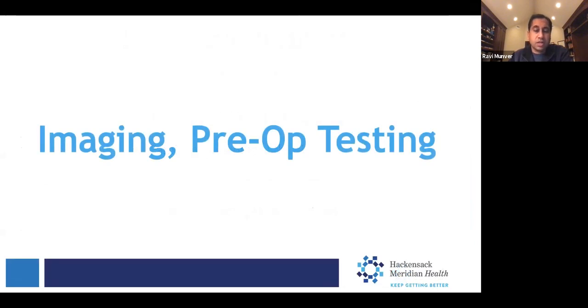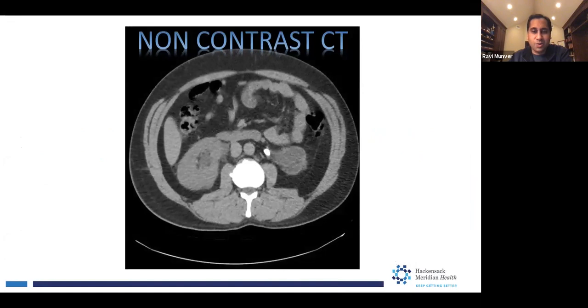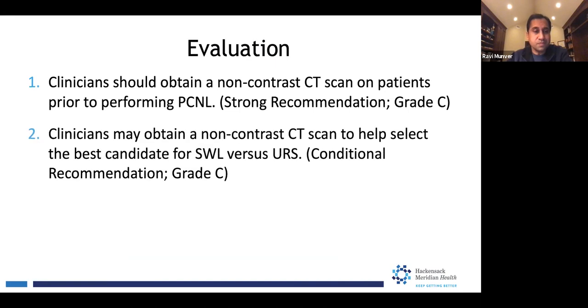So starting with imaging, from when I was in residency, an IVP and a tomogram were sort of the standard imaging studies that we would obtain for kidney stones. That sort of dates me and tells you about where things have progressed to. Now the non-contrast CT is the standard. When you look at the guidelines, number one for surgical management is clinicians should obtain a non-contrast CT scan on patients prior to performing PCNL. Clinicians may obtain a non-contrast CT to help select the best candidate for shockwave lithotripsy versus ureteroscopy.